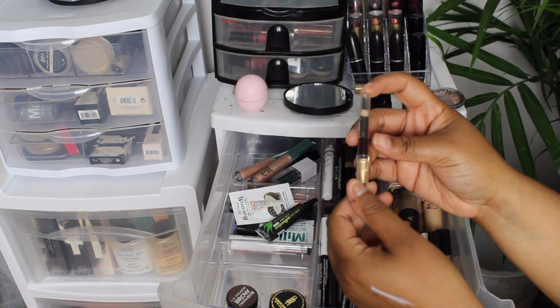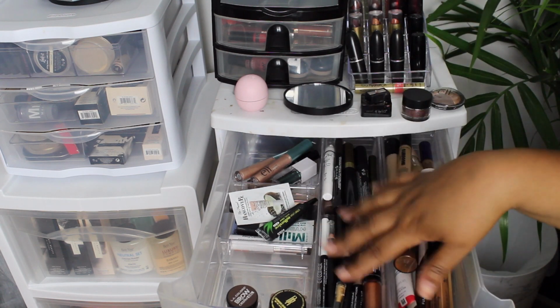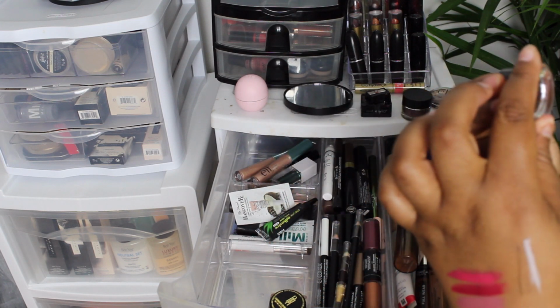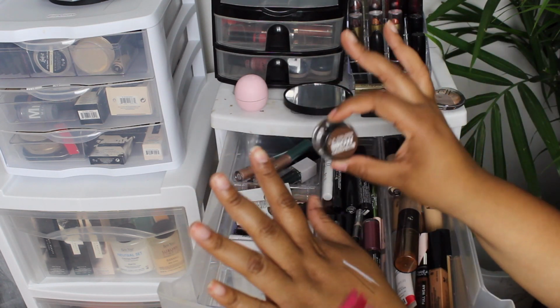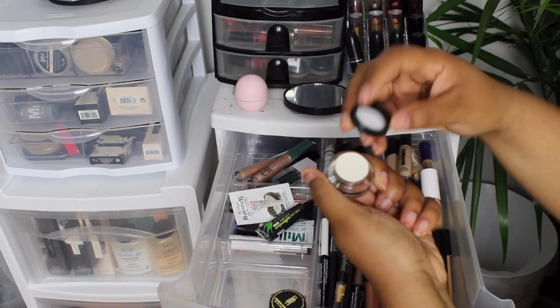So this is from Black Radiance, like the brown version of the black one. I don't know, it's supposed to be over here. So then I have the LA Colors Brow Cream Gel. This is in the shade Deep Brown. Oh, my hands got so dirty. But this one, I don't know, because this one was pretty good.